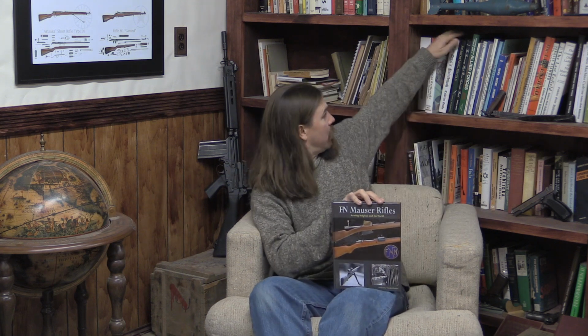I'm Ian, and today we're taking a look at a new reference book that has been released. This is FN Mauser Rifles by Anthony Vanderlinden. Now you may recognize that name if you have a bunch of other gun books. He's written some other material on FN products. I happen to have his book on FN Browning pistols here, which is also an excellent reference.